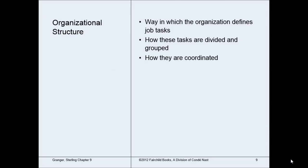So looking at the organizational structure, this is the way in which the organization defines job tasks and how these tasks are divided, grouped, and coordinated. The organizational structure will determine how employees interact with one another and will influence employee attitudes toward their jobs and employers. So as an entrepreneur, you need to ensure that your organizational structure is detailed out to what is to be done, how it's to be done, and who is to do what.